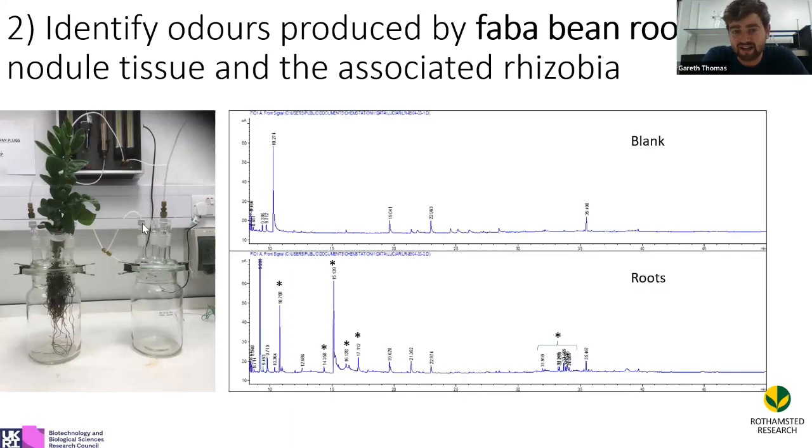What we can see here is that in the case of the blank, the control, which doesn't have any plant roots, we can see just a few background contaminant odours. But with the roots, we can see a lot of odours which aren't present in the blank sample. This is quite an interesting finding because we haven't really looked at this system before. It shows that this is a good method to take the odours directly from the roots in a more ecologically relevant way.